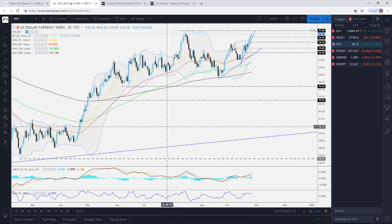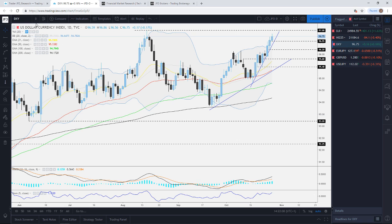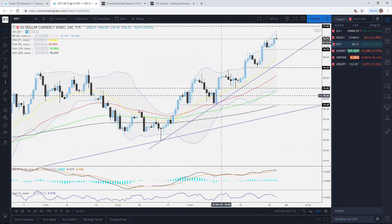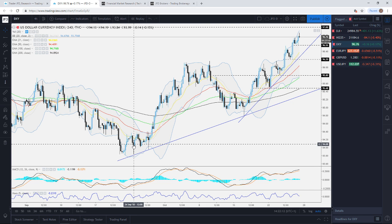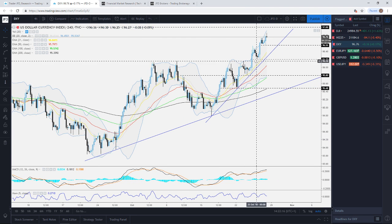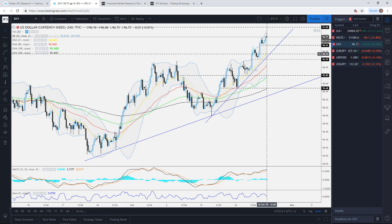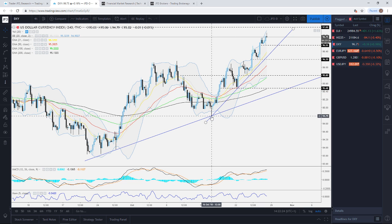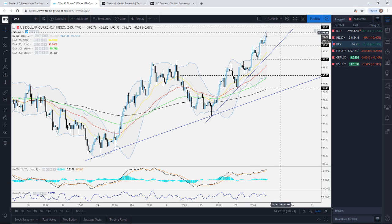Jumping into DXY. This is what I quickly wanted to show you. Of course, the dollar index continues to look good and look strong, but let's jump into a 4-hour chart. As you can see, we're still climbing higher above this upside support line taken from the low of the 24th of September, but we also have a steeper upside support line taken from the lows of the 16th of October. What's interesting here is that it continues to create these higher lows and continues to climb. So our next potential target is the 97 zone, approximately there.